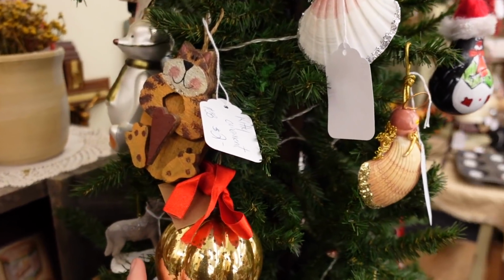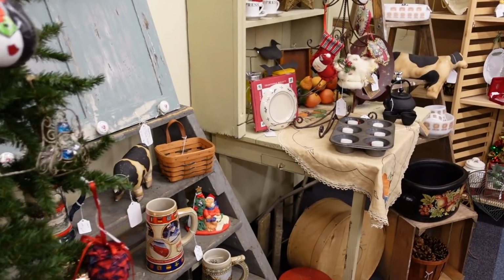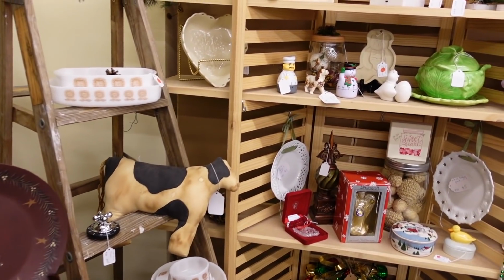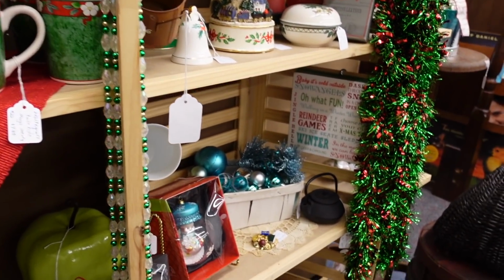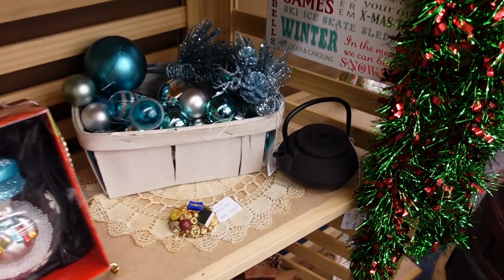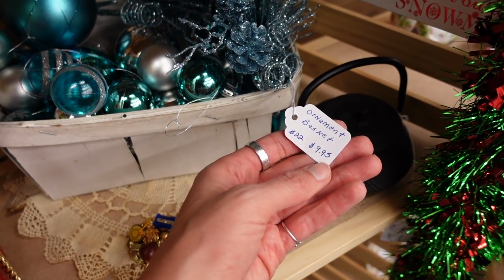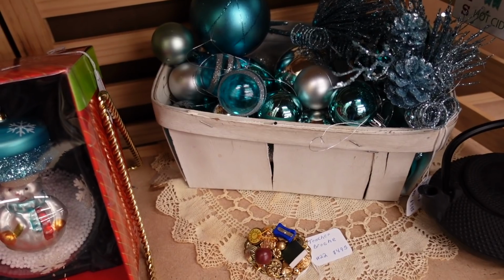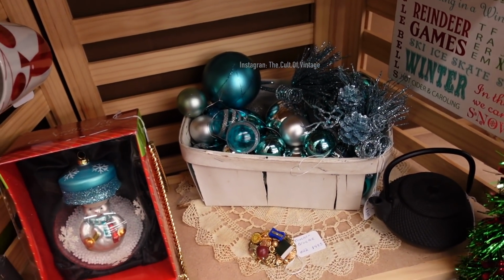Oh goodness, I like those ornaments. All of those are fun. $9.95. I would get these for Michael, but he's very specific and he only likes vintage ornaments for his wreath. He told me that.